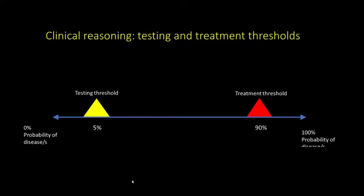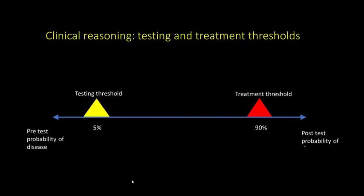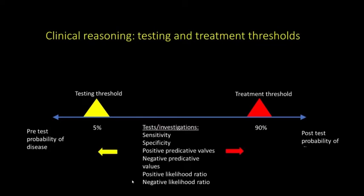Another way to think of this, same thing, is just to consider your pre-test probability of disease. These are concepts that clinicians use, and your post-test probability of disease. Now, all we do is apply tests. Tests have sensitivities, specificities, predictive values, and we try and shift things to below treatment threshold where we can reassure the patient, or as close to treatment threshold where we're comfortable exposing the patient to treatment that may have side effects. Okay?